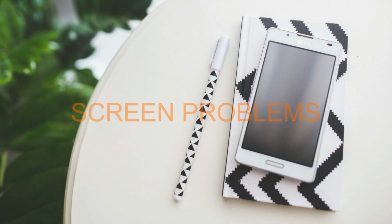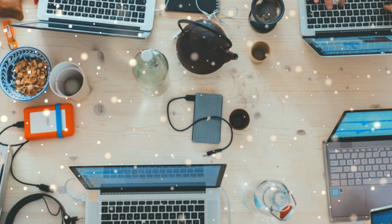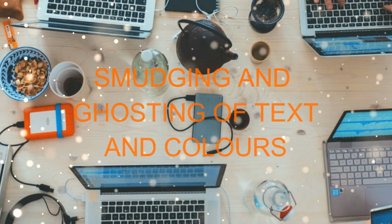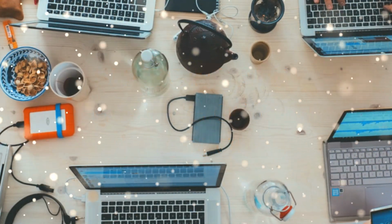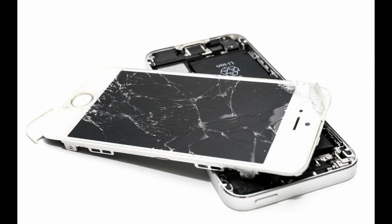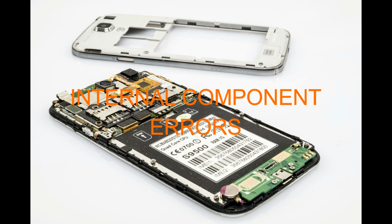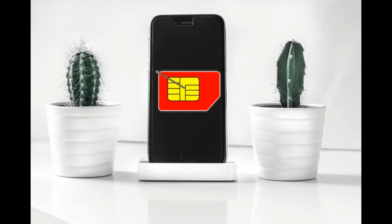Number 2. Screen problems. Cold temperature can lead to delayed touch screen reactions as well as smudging and ghosting of text and colors. When we drop the phone, the display can break because the cold temperature can make the panel rigid. Number 3. Internal component errors. These errors include difficulty in reading a SIM card or executing number processing functionalities.